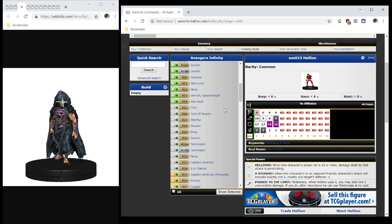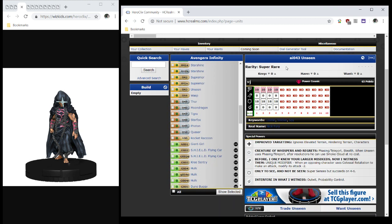Okay, so my number one piece in Avengers Infinity is Unseen. And it's not because he's overpowered. It's not because he's busted. Not because he's gonna run across the field and hit somebody over the head for 5 damage. It's just because he has so much untapped potential.